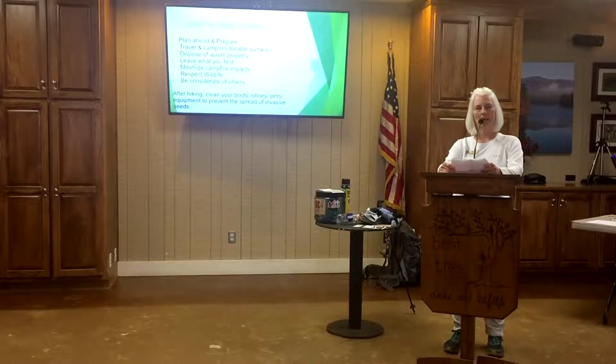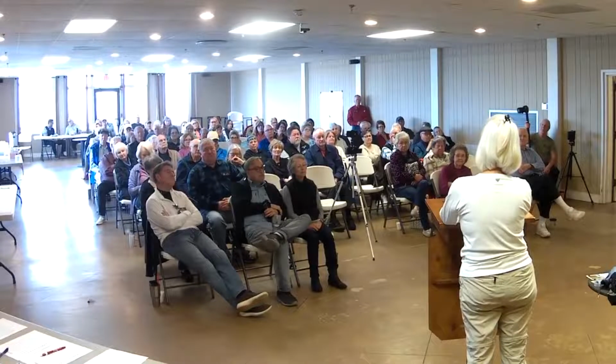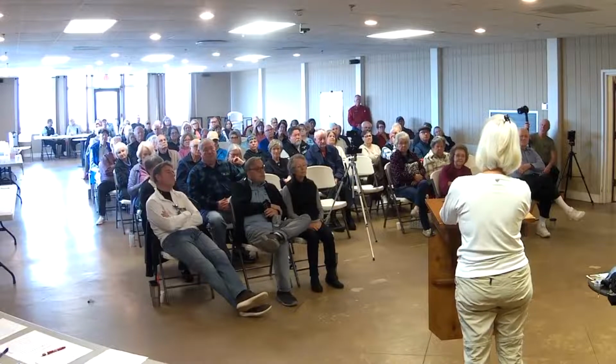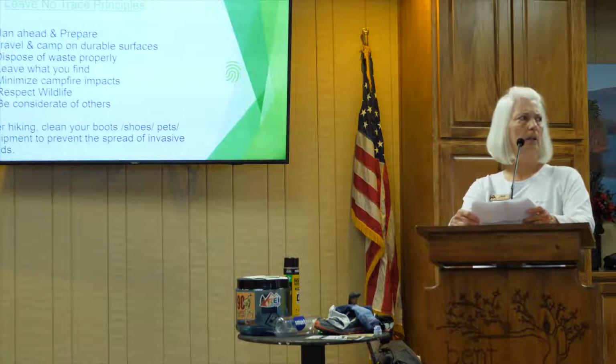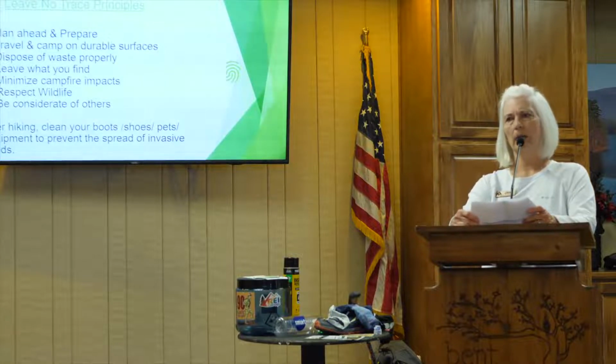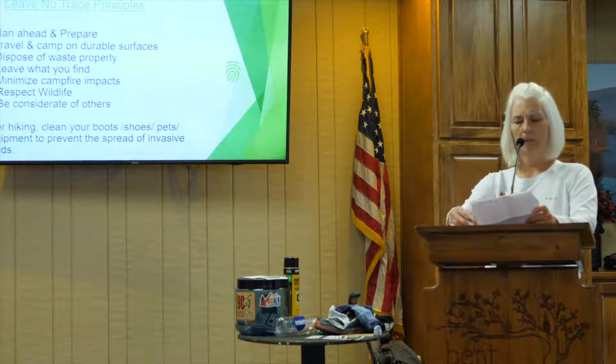Minimize campfire impacts. We've already had on the trail, we had some campfires at night, jump the fire rings and start a fire near Unicorn Gap. I think I read in the news the other day, Gatlinburg or some area over there is dealing with wildfires. So this time of year is not even a good idea to build a campfire.